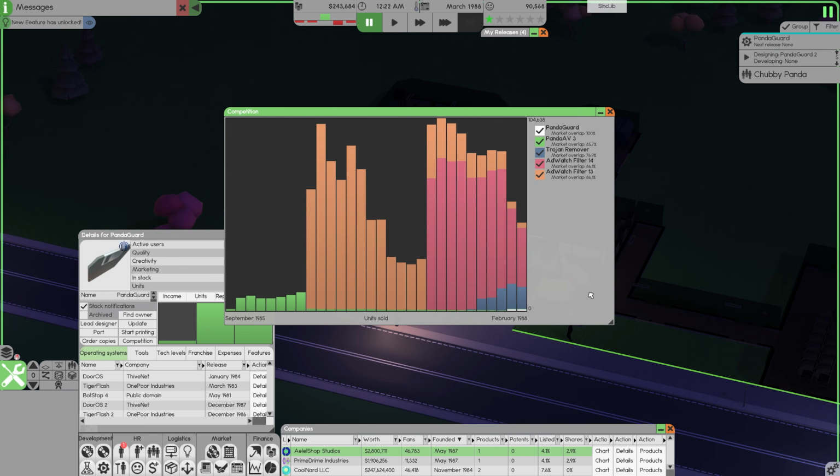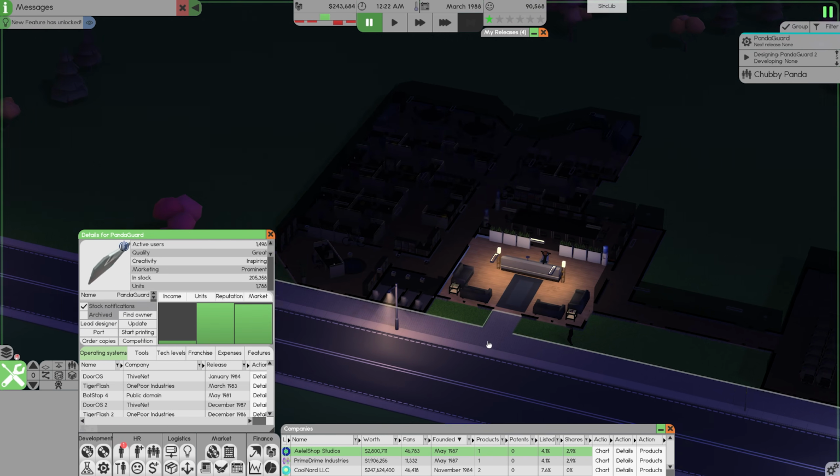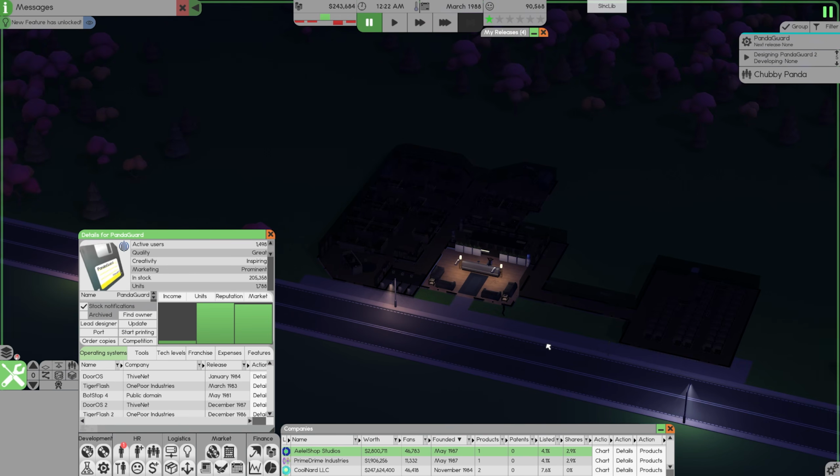How's our competition doing? Our competition is, yeah, Panda AV3 is barely competition to us. AdWatch Filter 14 is doing pretty well. It's a bit rough is what it is, guys. It's a bit rough. So, on that little cliffhanger where we don't know if we're going to go bankrupt or not, that is where I'm going to leave today's episode.